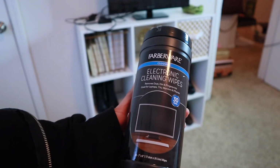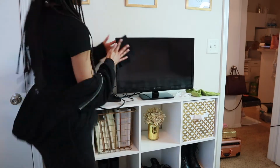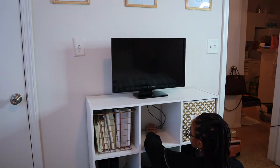I'm going to take these electronic cleaning wipes, which I found at TJ Maxx. I am obsessed with these. I use these to clean my computer, my phone, my iPad, everything. And then I'll just go back over the TV with a microfiber cloth.